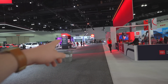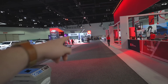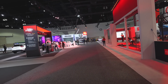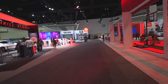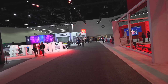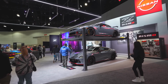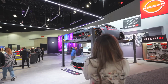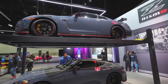All right, so we're going to go check out Nissan. I want to look at the new GTR, and it looks like they have the new 400Z right there. I want to look at both of those. I'm going to be very underwhelmed by the GTR, even though I like it. There's nothing new, but I finally get to see it in person. I don't know whose bright idea it was to put the GTR Nismo on the top like that, because I can't even look at it now. But from here, it just looks like every other GTR out there.